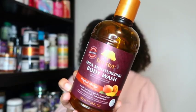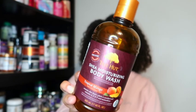All right, y'all, so next I have another body product. This is from Tree Hut. This is their moisturizing body wash, and it's in the scent Tropical Mango. All right, so here is the product. It is a very large size as well. It's 17 ounces, and I picked this one up from Marshalls as well, and it was only $3.99. So that was a huge bang for your buck.